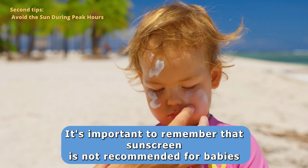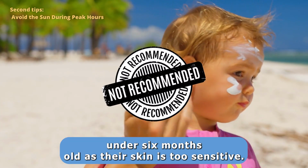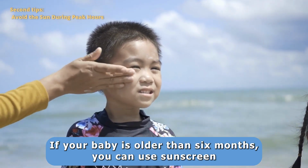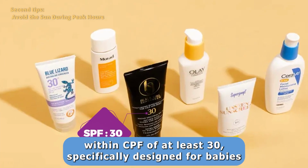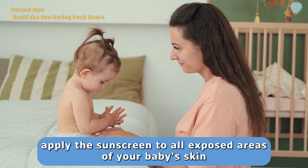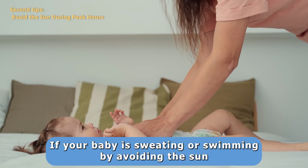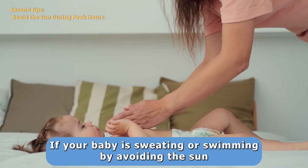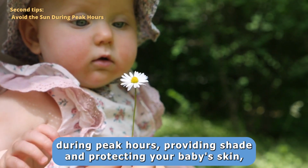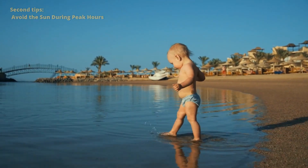It's important to remember that sunscreen is not recommended for babies under 6 months old, as their skin is too sensitive. If your baby is older than 6 months, you can use sunscreen with an SPF of at least 30, specifically designed for babies. Apply the sunscreen to all exposed areas of your baby's skin, and reapply it every 2 hours or more frequently if your baby is sweating or swimming. By avoiding the sun during peak hours, providing shade, and protecting your baby's skin, you can help keep your baby safe and healthy during the summer months.